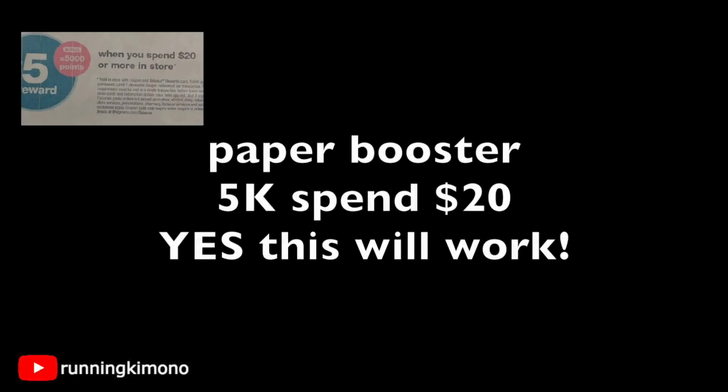If you, however, have one of these paper boosters, like this 5,000 when you spend 20 and you want the cashier to scan that, will this stack with the 10,000 when you spend 20? Yes, it will. So if you have one of these, it will be like a $5 money maker for you. So how fortunate are you? Good luck with this deal, guys. It's fantastic. And if you have these digitals, make it happen. And to get this really expensive line of Gillette King C on the cheap, absolutely make it happen.